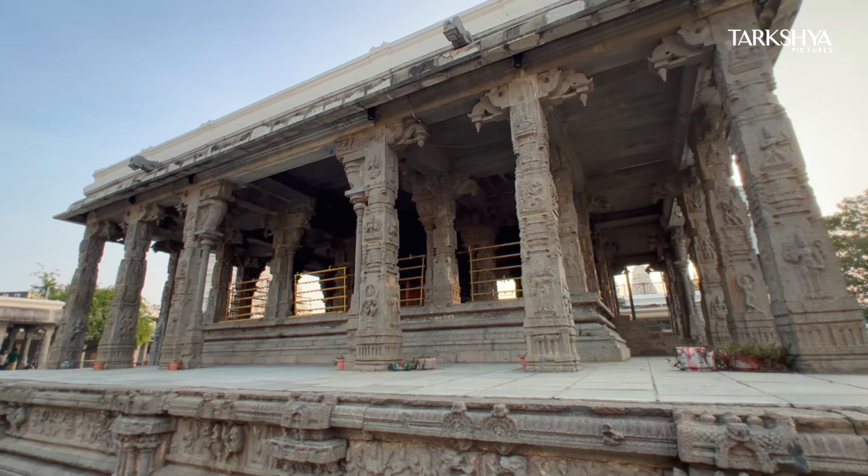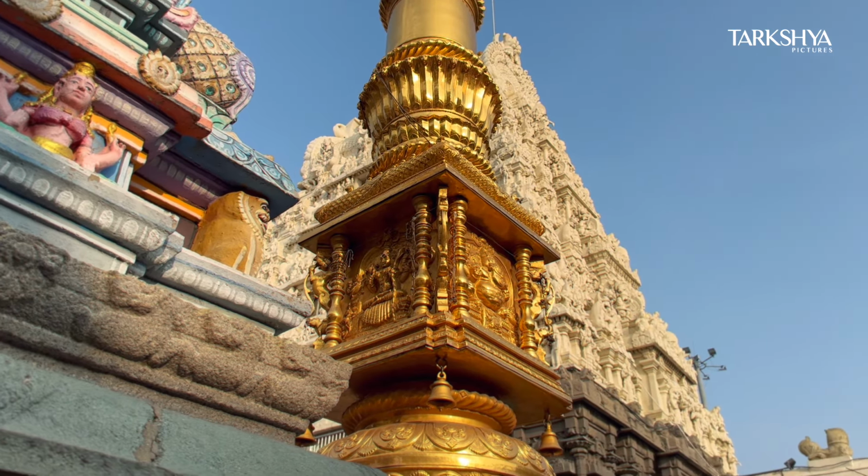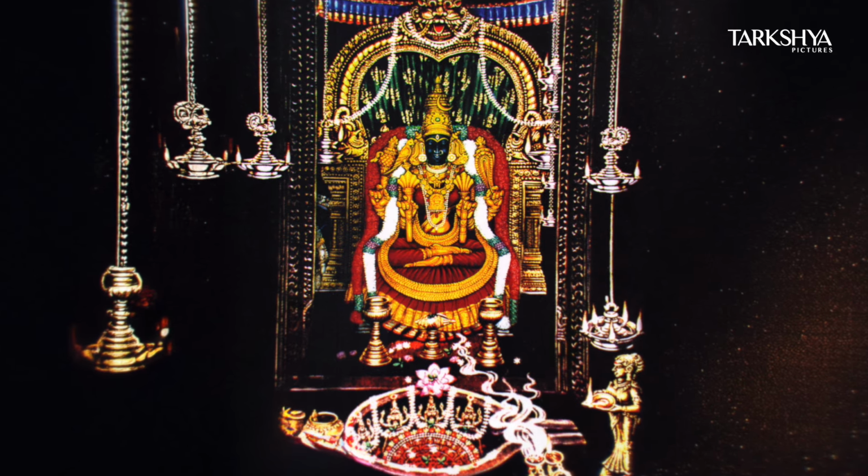Then the devas asked the Goddess to show her real form or Nija Swarupa. Then she said, build a Gayatri Mandapam for me to sit in and worship me till morning. Then you can see who I am. The next morning, she appeared behind them in the form of Goddess Kamakshi.